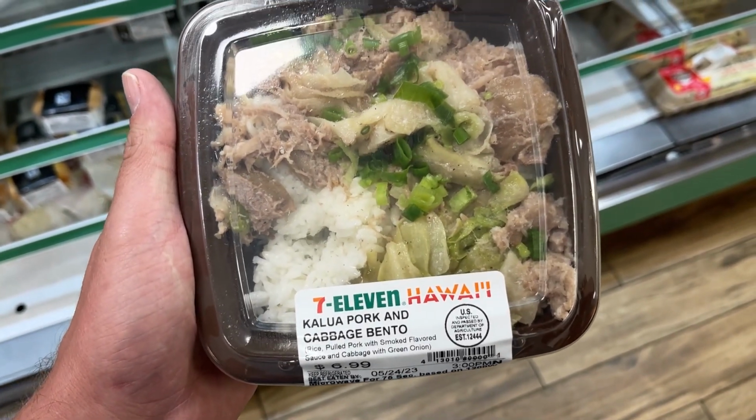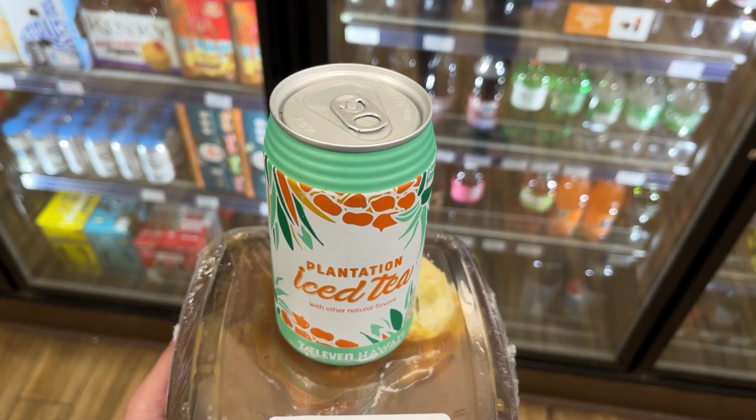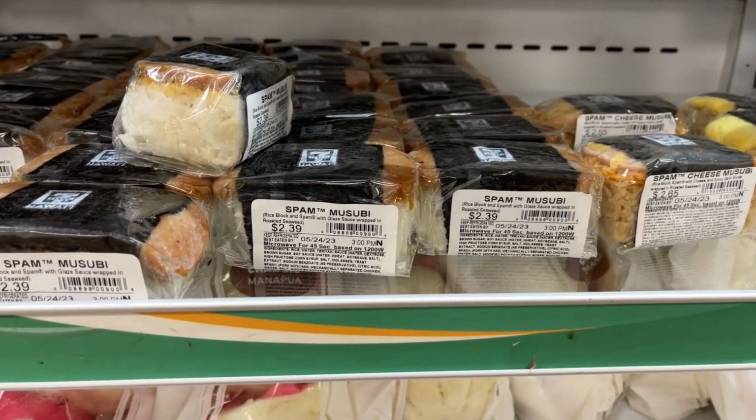We got clean, and we ended up stopping at 7-Eleven to try a few things. We got this pork and cabbage thing over rice, and that was probably the best thing we got. Matt really liked that. He's too tired right now to talk, to be honest. We got a loco moco, which was okay. We tried the spam musubi, and it's just not our thing. I thought I would like it because so many people talk about it, but nope.